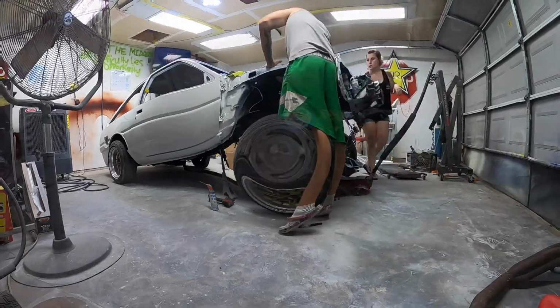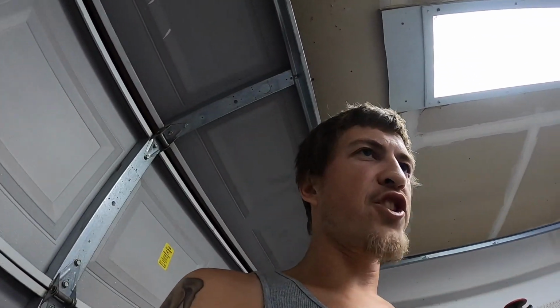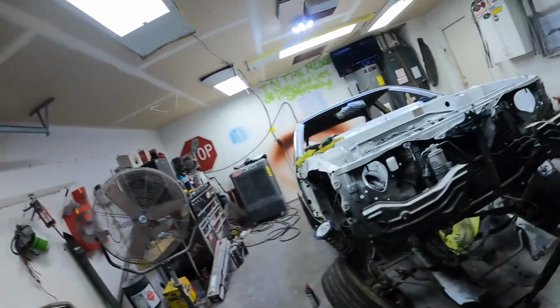Cradle is dropped. We just got to finish pulling it out. So now we are going to clean this thing up, get it ready to accept that engine, get those gears changed, and get it put back in. Let's get that knocked out.